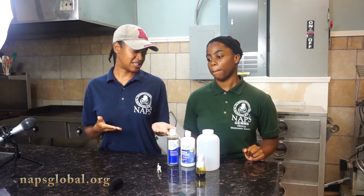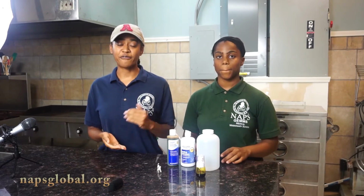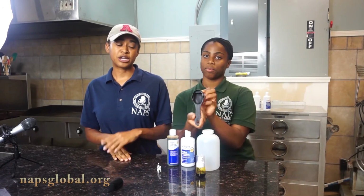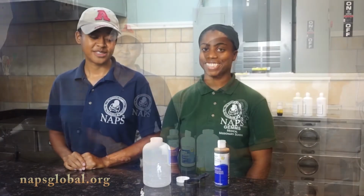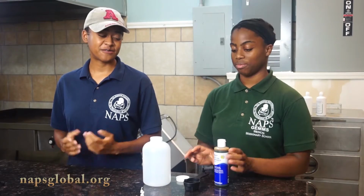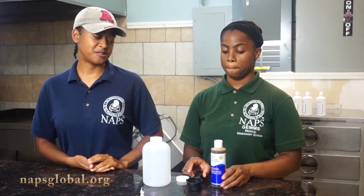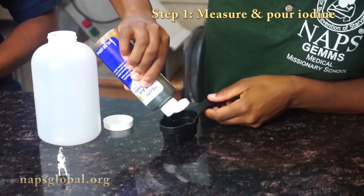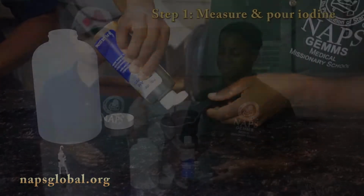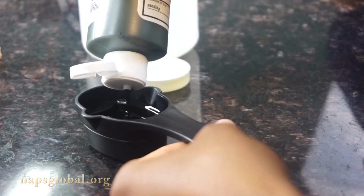So for this recipe, we actually have 1/4 of a cup. That means we're going to use it once for the iodine and 10 times for the saline. All right, so for this first step, what we're going to do is pour our iodine, and since we're using 1/4 of a cup for our measurement, we're going to do 1/4 cup of iodine.